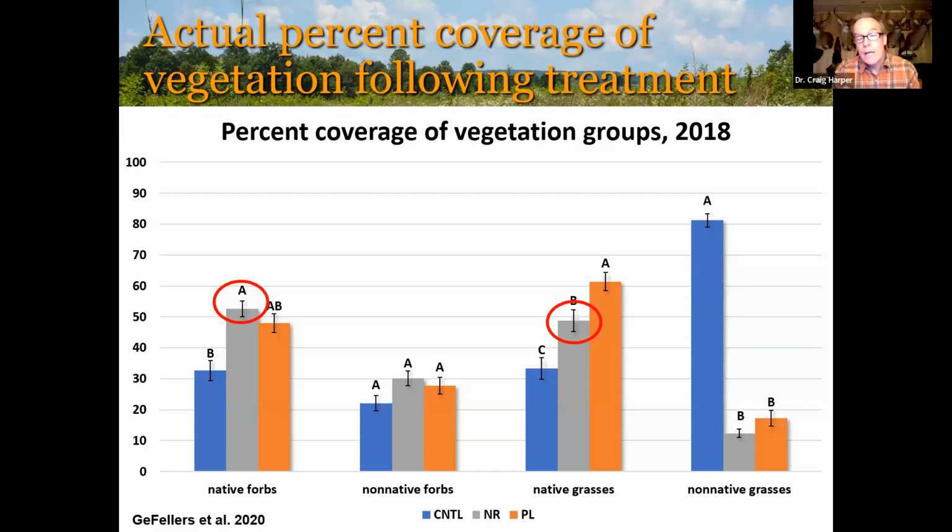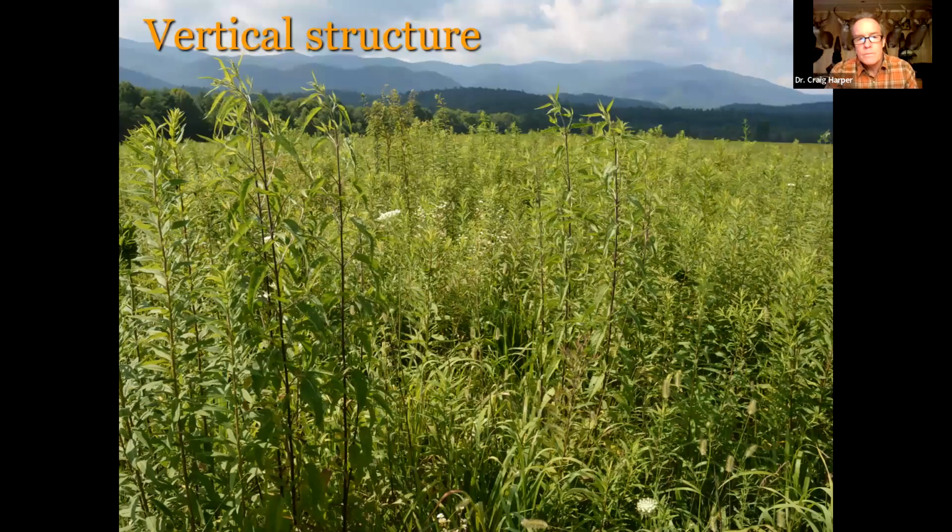Unless we're talking about a grassland obligate songbird, such as a Henslow sparrow, a grasshopper sparrow, an eastern meadowlark, there's no wildlife species in the eastern United States that requires or needs more than 30% grass cover. The forbs are that much more important. Think about this when you go out and look at your fields.